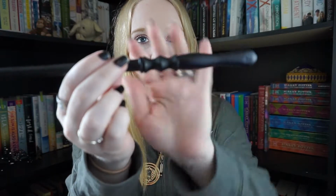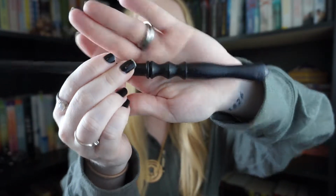So I got myself a wand, and it's not a character wand, it's just a handmade wand that they made, and it chose me. So it is my wand, and it is just this beautiful black wand, and there's just some detailing on the handle there. Black is my favorite color, so it fits so perfectly in my hand, and it's so light and well made, and I love it.